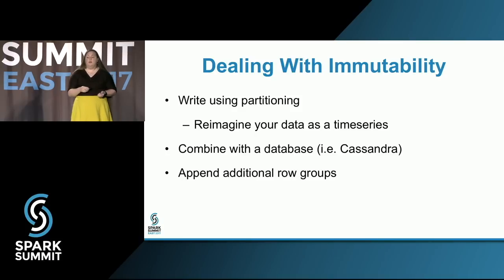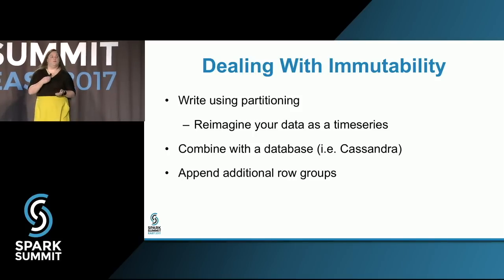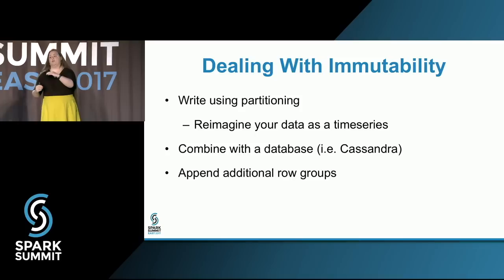We can say write using partitioning. We can reimagine our data as a time series, for example, and append more partition folders. We can do something that we do at my former home of the weather company, an IBM business, and front this with Cassandra. So data comes into Cassandra, and when it's sufficiently historical, we spool it out to Parquet. Or we can do write mode append and add additional row groups with their schema embedded as file metadata.